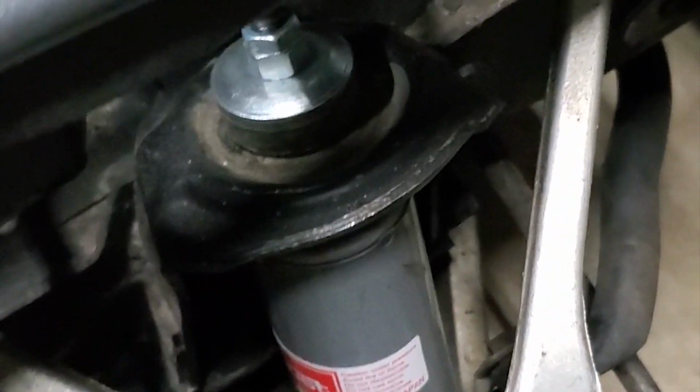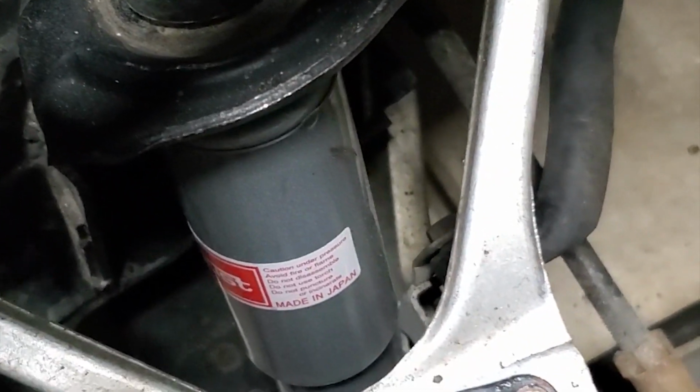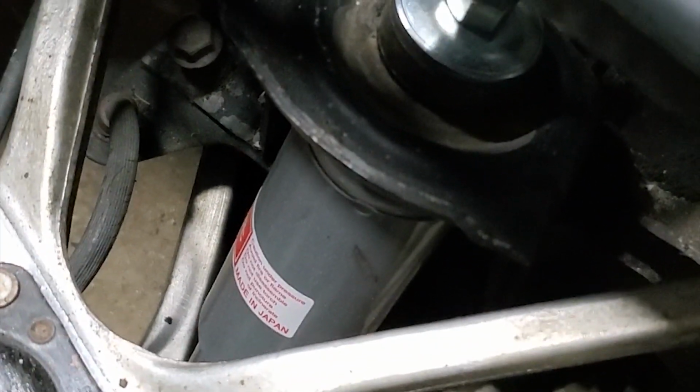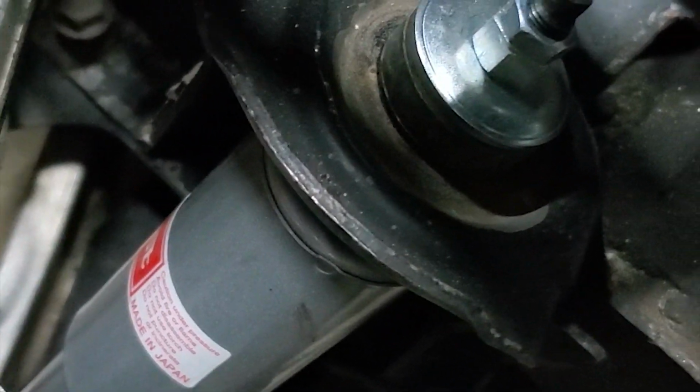There's my new passive shocks, KYB. People seem to complain about them. Some of the hoity-toity C4 owners say those are the worst shocks on the planet. Okay. But I like them because they seem to do the job for me. The ride immediately improved. How long are they going to last? That's another story. But those were replaced. I just did that 3 weeks ago.